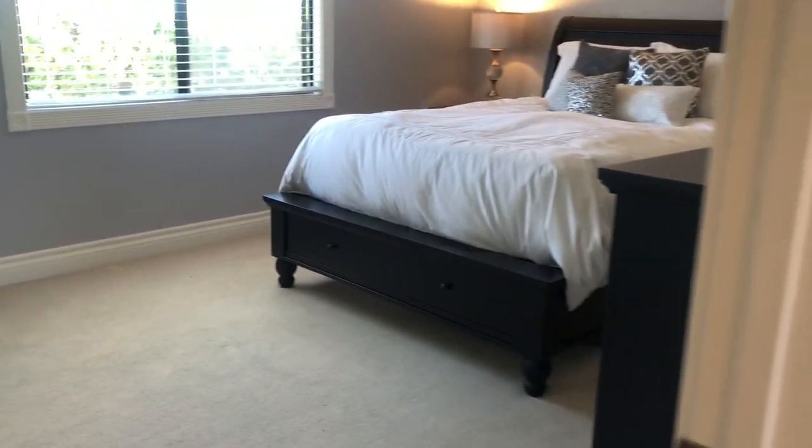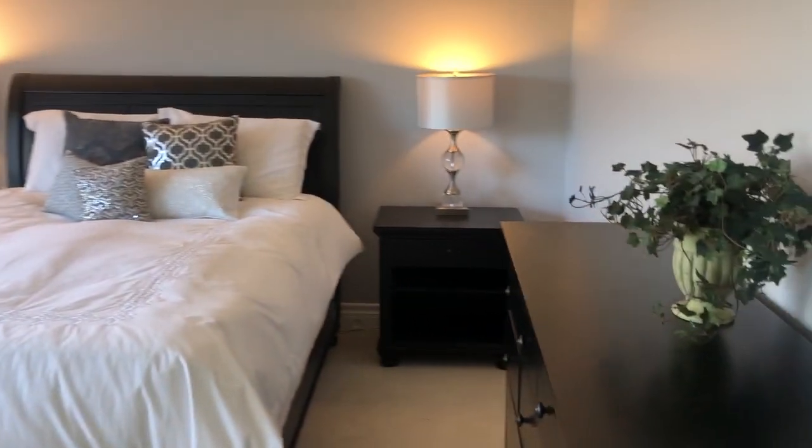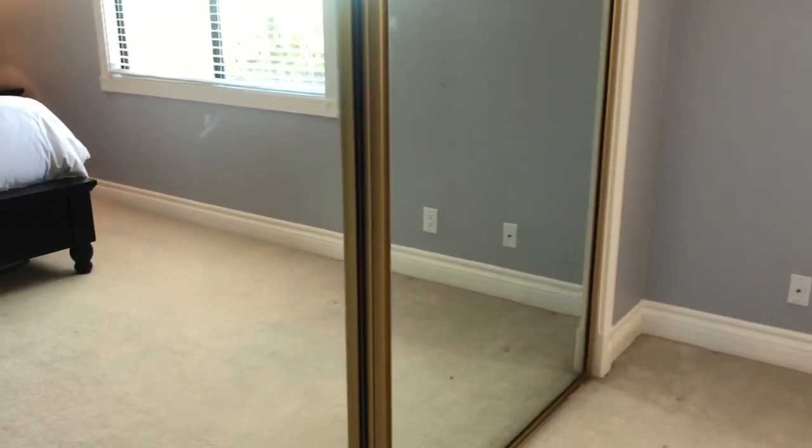Going forward into the guest bedroom, this bedroom is supersized. So if you have a need for a larger sized room, if you have multiple family members that you want to have stay, or you just want to space out and have a lot of room, this is a great resource in size.